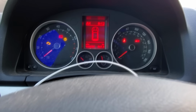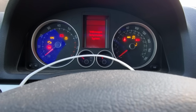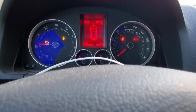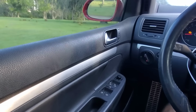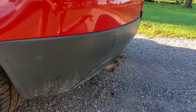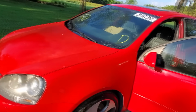I just need enough juice to get it off the trailer. Let's see here. There we go. All right, let's see if we can just, we're moving it a little bit here. There we go. I mean, here's what it just sounds like at idle. We're gonna get that taken care of right now.